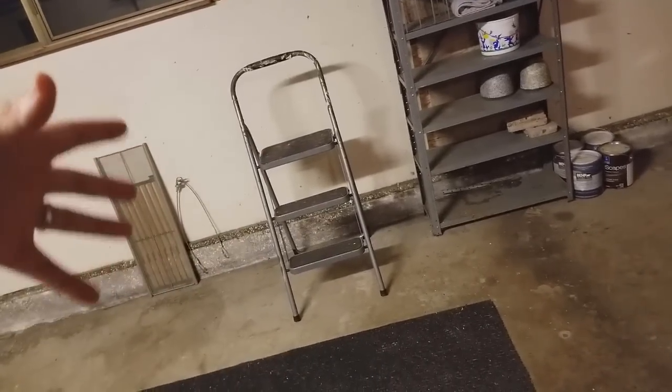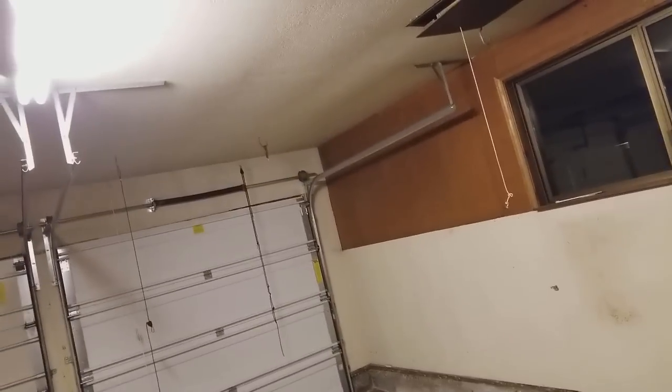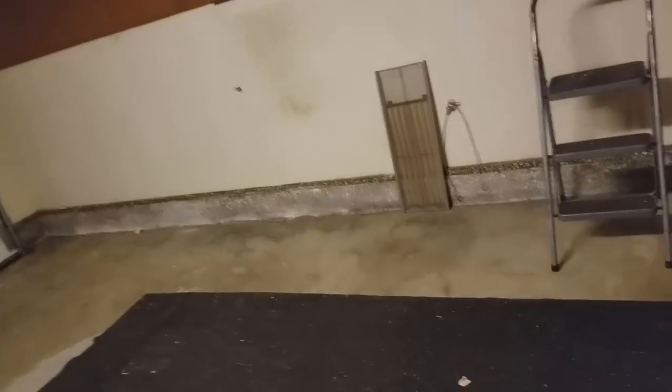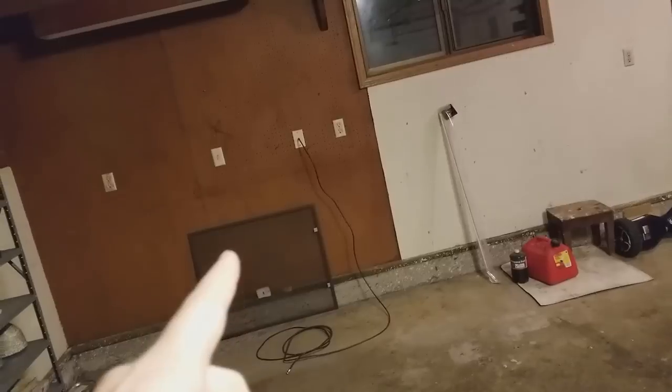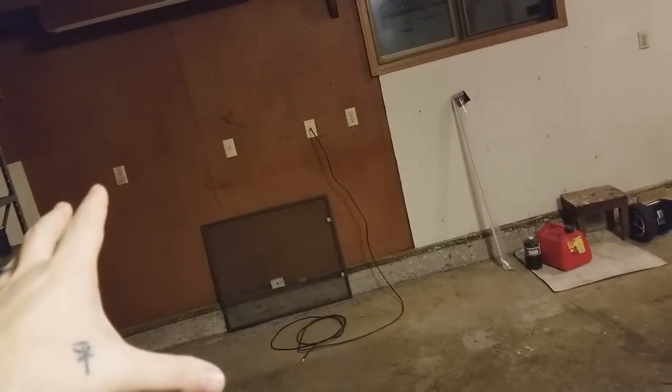I need space behind the tent for the AC. This doesn't allow for that. Therefore, I had no choice but to turn the tent this way, and the AC has to face out that way, which means that if I want to duct the AC, I need ducting going all the way to that window right there, or ducting coming all the way over to this window.